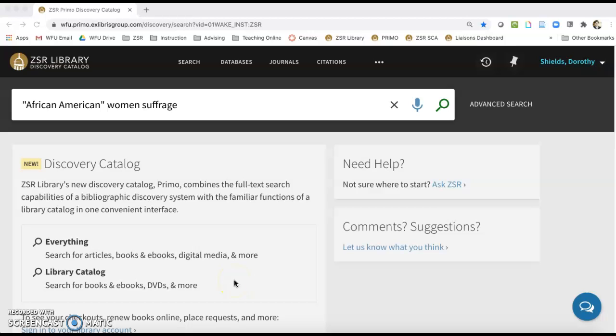Let's take a look at finding secondary sources through Primo, ZSR Library's Discovery Catalog. Through Primo, we can search for books, ebooks, articles, materials and special collections, and more. We have two options when searching Primo.